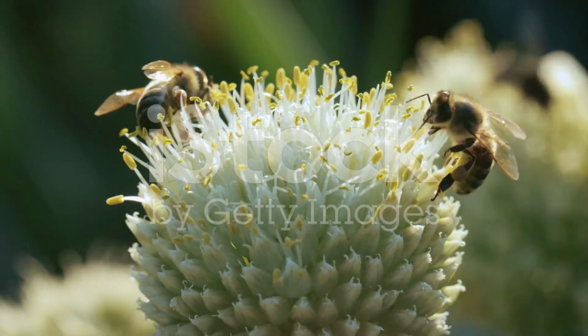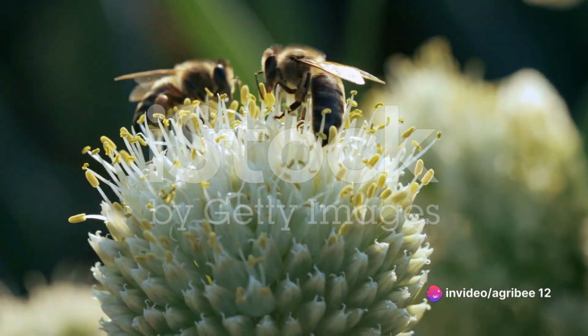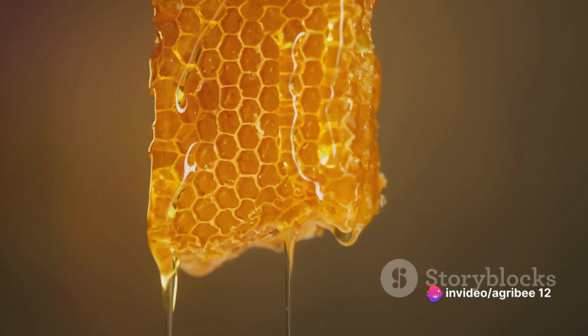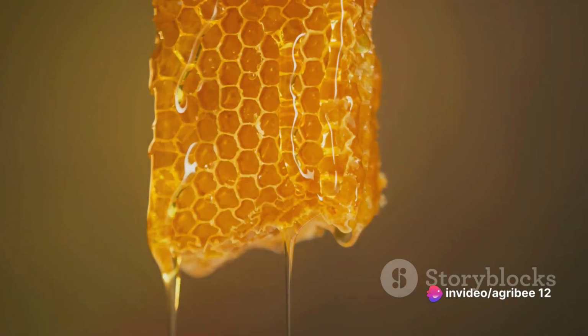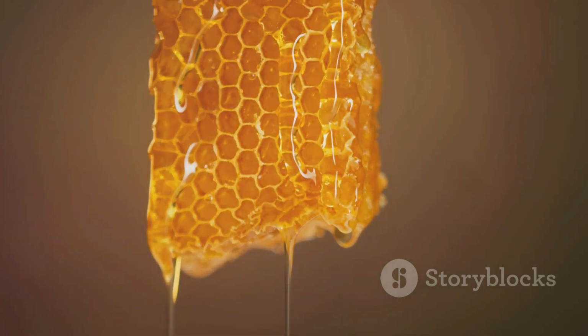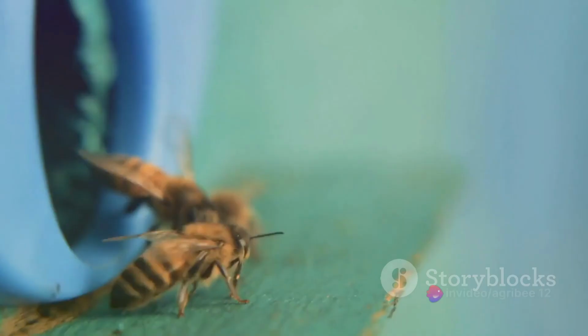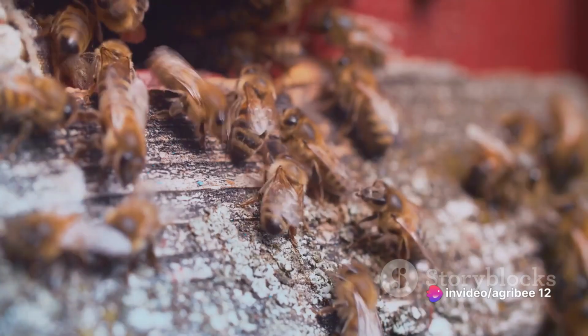Once the nectar is safely stored in their honey stomachs, a separate compartment from their regular stomachs, the magic begins. Here, enzymes start to break down the complex sugars in the nectar into simpler forms. This process, known as inversion, is the first transformation. The nectar, once a sugary water, is now a more digestible substance for the bees, and it's on its way to becoming honey. But the journey isn't over.